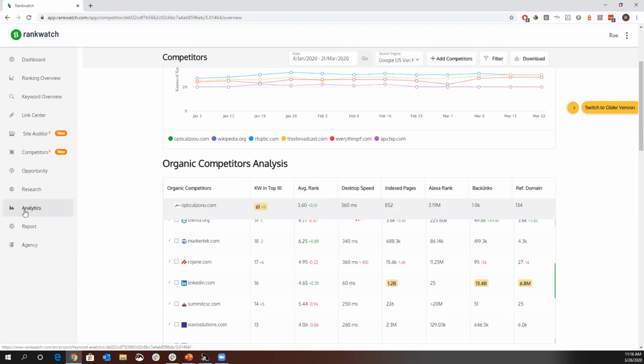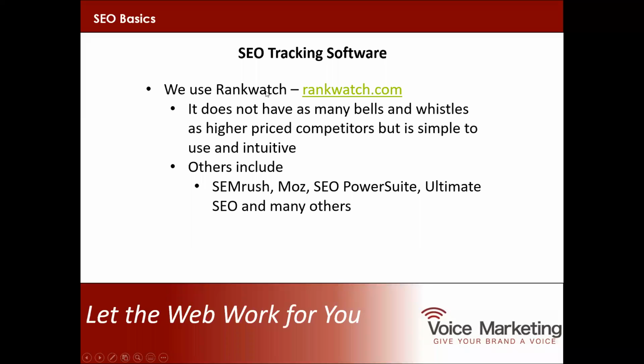It does analytics, and you can even set it to automatically email you a detailed report every month on how you're doing. Now, I'm not pitching Rank Watch per se, because it really depends on your business, the size of your business, what you can afford, and what you want to use. But if you just search for SEO tracking software, these are all good. So just take a look at each of them and play around.